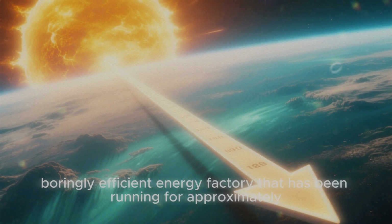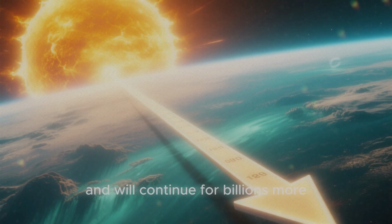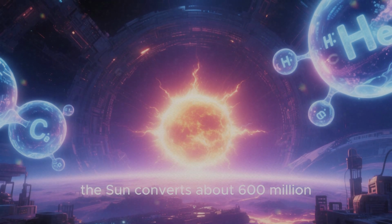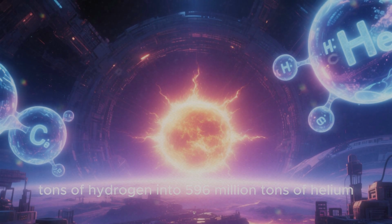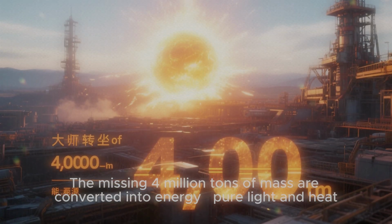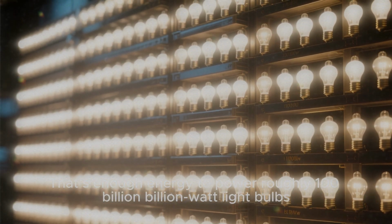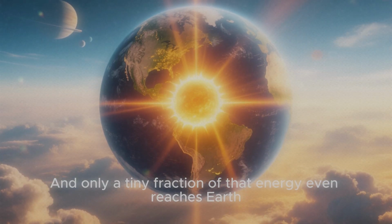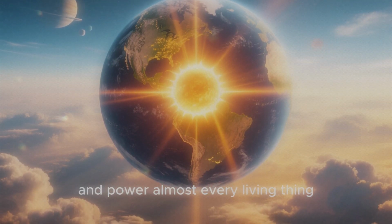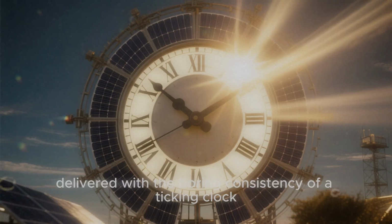It's a relentless, boringly efficient energy factory that has been running for approximately 4.6 billion years and will continue for billions more. Think about the sheer scale of this energy. Every second, the sun converts about 600 million tons of hydrogen into 596 million tons of helium. The missing 4 million tons of mass are converted into energy, pure light and heat. That's enough energy to power roughly 100 billion watt light bulbs, and only a tiny fraction of that energy even reaches Earth. Yet, it's enough to warm our planet, drive our weather systems, and power almost every living thing. It's an almost incomprehensible output, delivered with the boring consistency of a ticking clock.